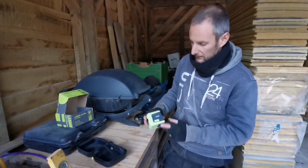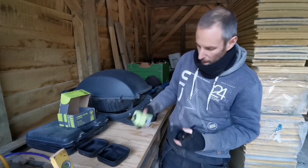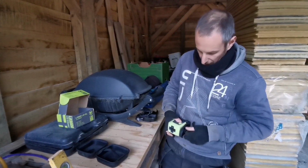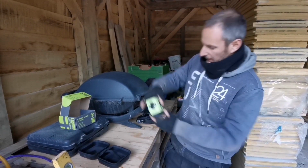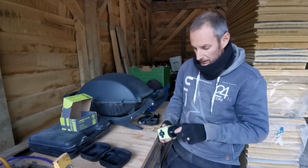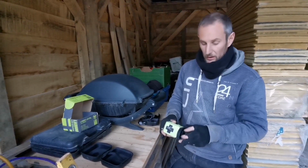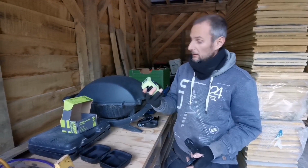But yeah, this is a smart little laser, and it also comes with the grip, with the magnets on the back, so you can magnetize it to whatever you want and twist it round and stuff, which is pretty good. So we're going to be using this for levelling that floor today, and we'll let you know how we get on.